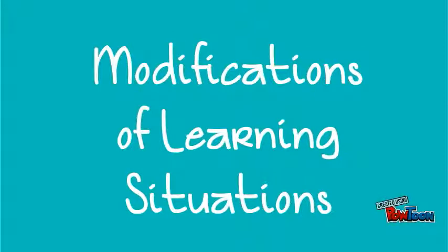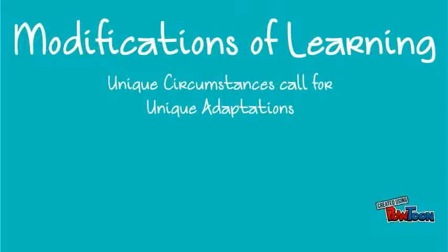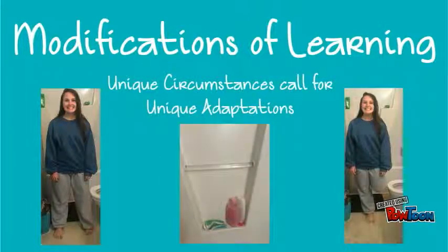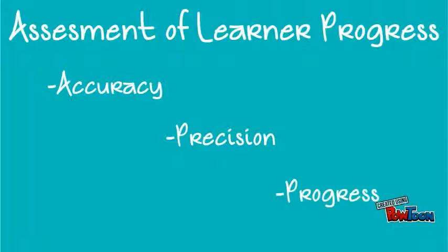Next, we have modifications of learning situations. My patient's circumstance is unique because she is of age and has lived normally with both limbs up until recently losing a limb. Now she only has one leg, which is a noticeable individual difference. The biggest modification will be the assistance bar, which will help her utilize her upper body strength instead of her lower extremity. I will also encourage her to stay positive throughout this whole endeavor in order to maintain high levels of motivation. Assessment of learner progress. I will assess her accordingly, looking at her accuracy and precision as well as how well she meets each part of the task.